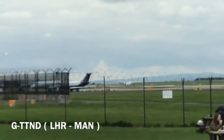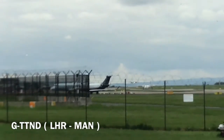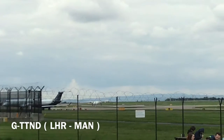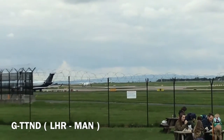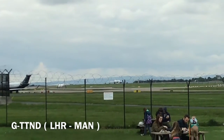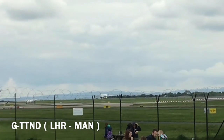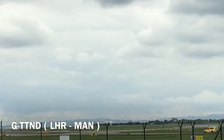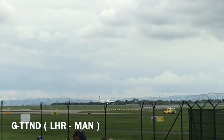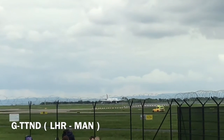Here, guys. Not quite sure what it is. Actually, I think it's, you said, a British Airways A320. Yeah, it is actually. Don't see many of them. Good one to see. It's coming in from Heathrow, I think. It's taking an early stop.